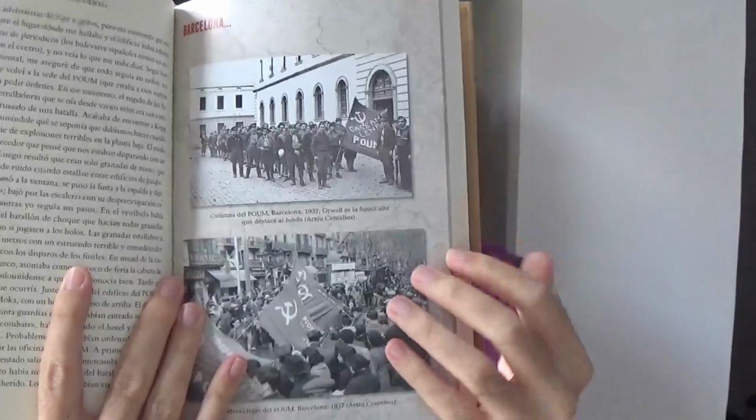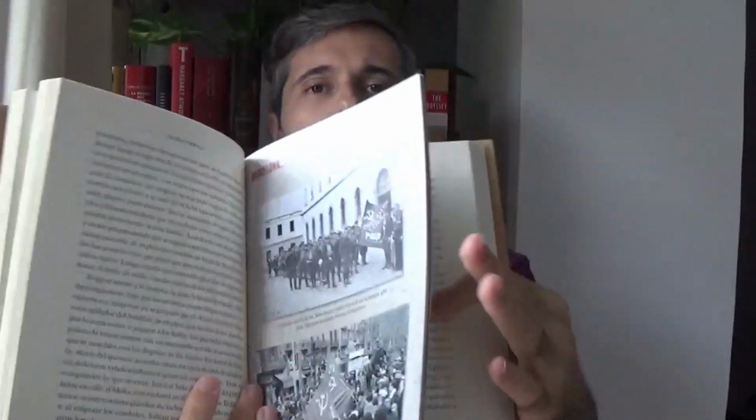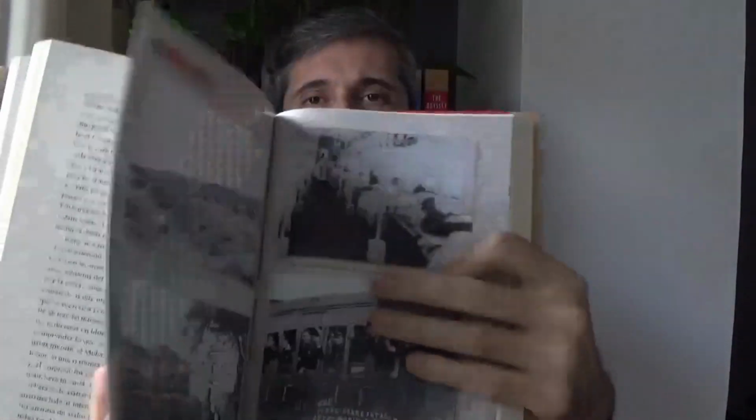Yeah, it's a great edition, and I can't really say anything about the translation because I'm not reading it. But yeah, it has some very interesting pictures from the Spanish Civil War in the middle section. So yeah, it's the best edition of it, the best in terms of how it looks and feels that I've ever found of this book.